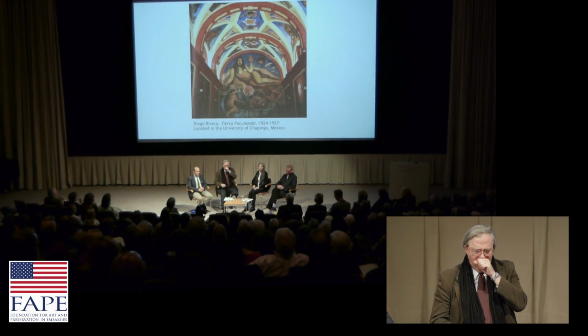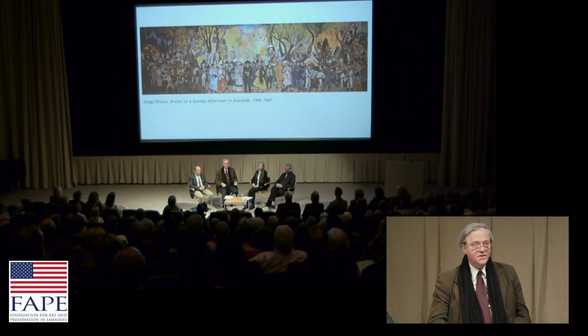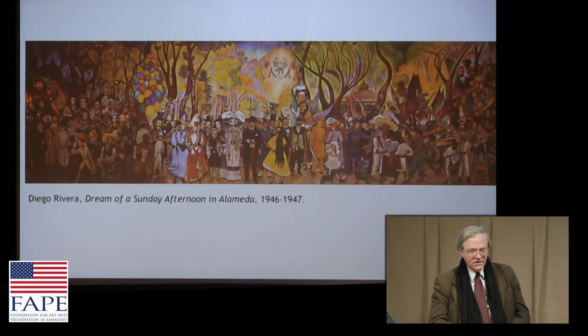Now, here is Chapingo, which is a chapel, a former church, turned into a kind of chapel for the celebration of fecundity, of agricultural fecundity. This is the dream of an afternoon in the Parque Alameda. This is a great, again, mural of his, long, horizontal, and in it you see all the characters of Mexican art, including Jose Guadalupe Posada, Frida Kahlo, etc., etc., etc.